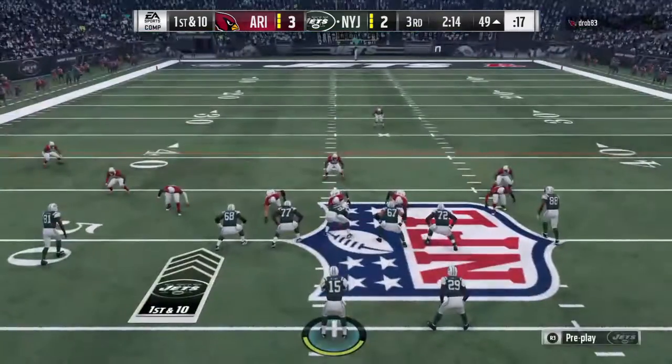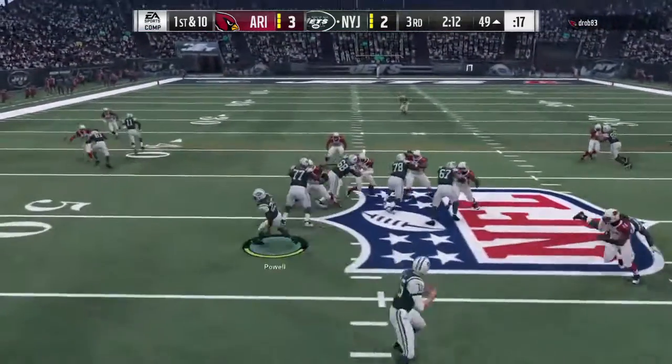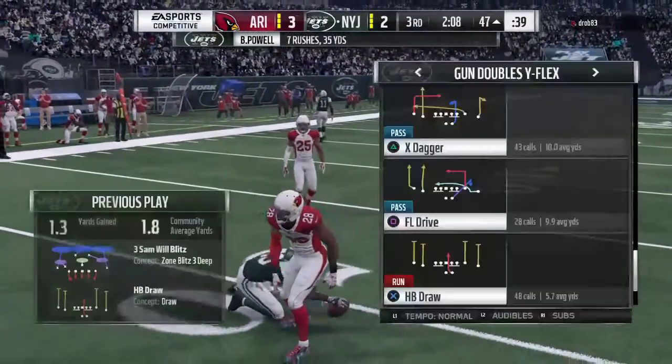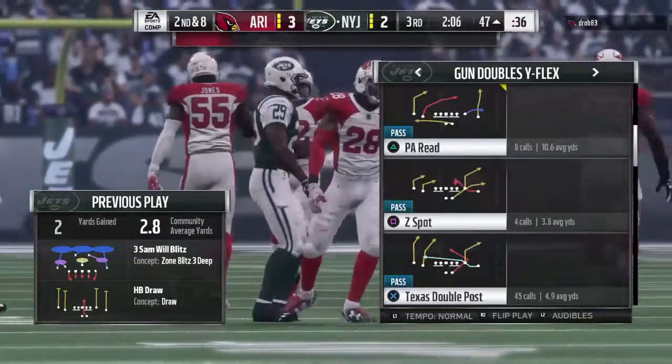Here we go. McCown giving to Powell on the draw. And he's going to be stopped up at about the 47-yard line. Give him a couple on the carry there.